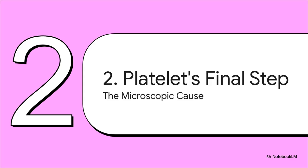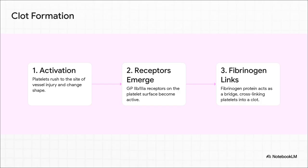All right, so let's go from that big picture problem of a blocked artery and zoom way, way down to the microscopic level. It really all comes down to these tiny little cell fragments, the platelets. It all happens in 3 basic steps. First, the platelets get the signal. They rush to the scene of the injury and they activate.